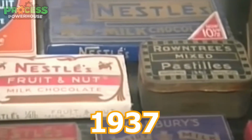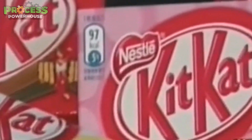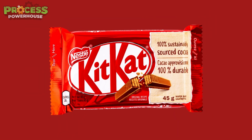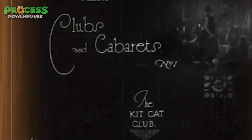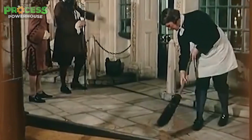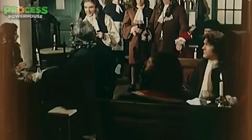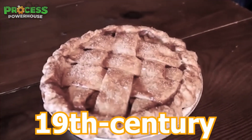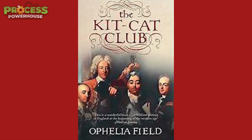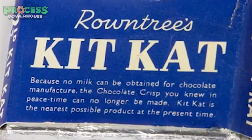In 1937, the simple chocolate crisp got a makeover. It changed its name to KitKat, a name that stuck for decades and is now linked to taking a break. The origin of the name is unclear. Some believe it came from the KitKat Club, a famous group of political and artistic figures in London in the late 1600s and early 1700s, known for their lively conversations. Others think it was inspired by a 19th century pie called KitKat that was popular in London. Whether from the club or the pie, the name became a symbol of relaxation and the perfect snack break.